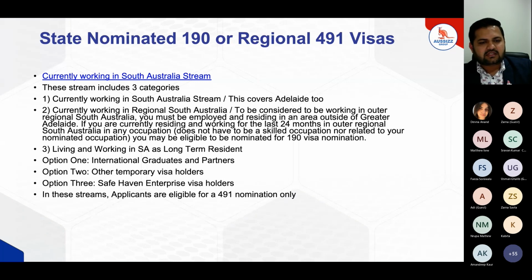Number three is living and working in SA as a long-term resident. Under the long-term resident stream, there are three different options: international graduates and partners, other temporary visa holders such as 482 or any other visas, or Safe Haven Enterprise visa holders, which is a protection visa or any other visas. Normally in the long-term resident stream, they are only eligible for 491, except option number one. In some cases, they can make an exception for 190, but it's very hard unless you have a very strong profile working in your nominated occupation for a long time. But in most cases, you will be falling under a different stream if you are working in your field of studies anyway. So normally, if you're not working in your field of studies, then you'll be eligible only for 491.